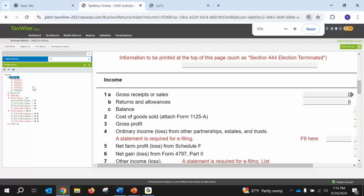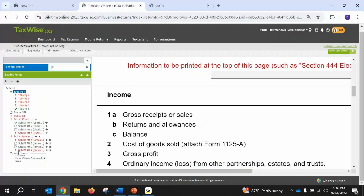And on the left-hand side of our screen, I'm actually going to zoom in a bit so we can see it a bit easier. There is a tree that is color-coded. Now, the items within this tree are going to be one of 2 things. These are either going to be forms that we have specifically brought in to this tax return, or these are going to be items that have rolled forward. Now, since TaxWise Online is just coming out with the business returns, most likely, unless you're importing it from the desktop version, this will be information that you have to input.